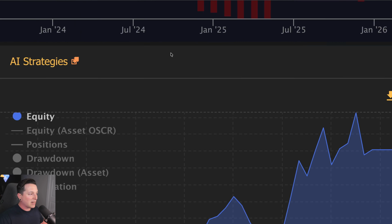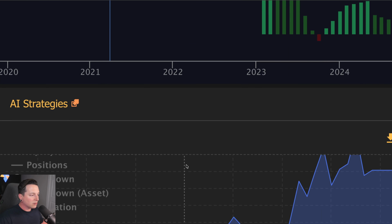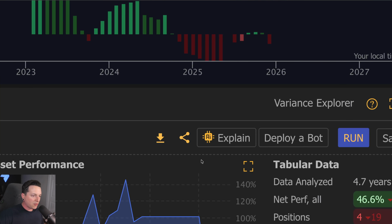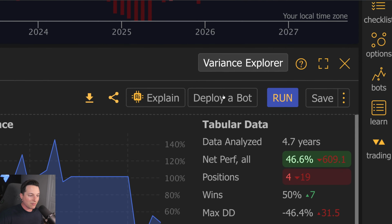And what's even better is if you would have just bought and held, you would have lost 50%. So if you would have long-term invested in this, you would have lost 50%. If you would have traded the strategy, you would have made 46%.